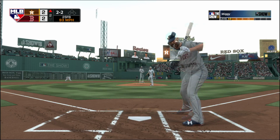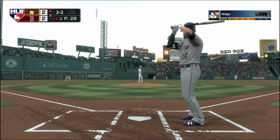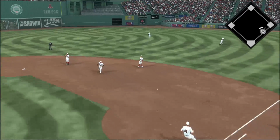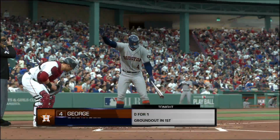A 2-2 count to the Astros catcher. Boy, good inside fastball right there. Trying to tie the hitter up, trying to keep him from getting those arms extended. A pitcher's pitch. As anticipated, here's a ground ball now to the right side. And he'll flip it to the pitcher covering for the out.